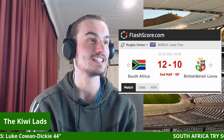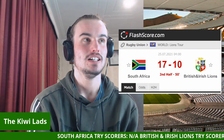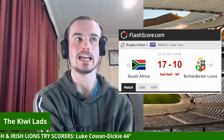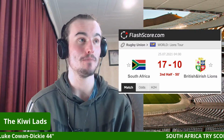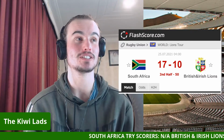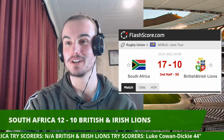And yeah, it's going to be interesting. I think they are going to be given this one. What is the call? That is a big moment. The ball is missed by Seven Green. I believe it hit his hand, but then it also bounced backwards off his leg. So I think that means that it is play on, which means that Makazole Mapimpi would have been able to take that one. And then Faf de Klerk will be able to score it. No clear and obvious knock on. It is a try. And it is going to be Faf de Klerk who was able to score it.